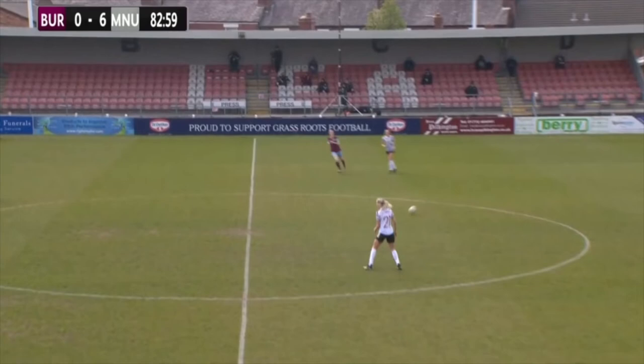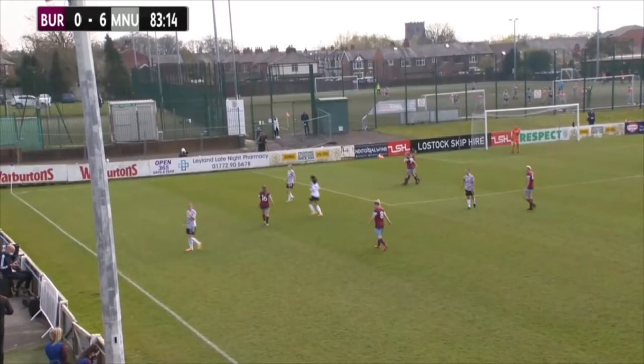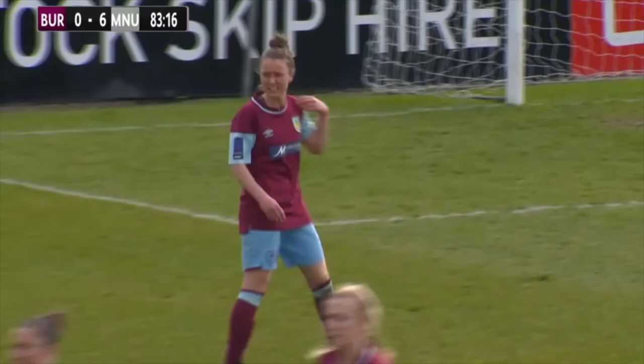Turner now has the ball in the centre circle. She looks up, and Burnley have pressed up and made it more difficult for her to pick out a pass. Here's Press. Tries to clip it inside to Ross. And once again, Fleck comes across and makes an important interception and gets the ball out for a throw-in.